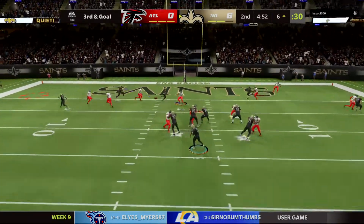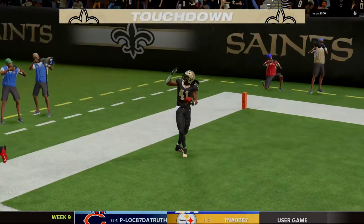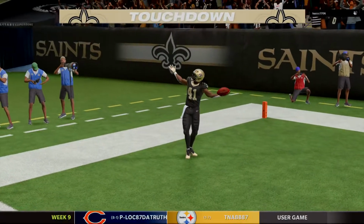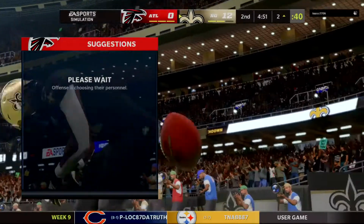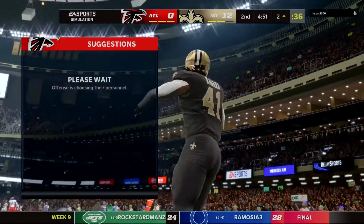Working out of the gun, Winston. And he's got it. Touchdown, Saints. Alvin Kamara with touchdown number 7 on the year. And the Saints add on to their lead.